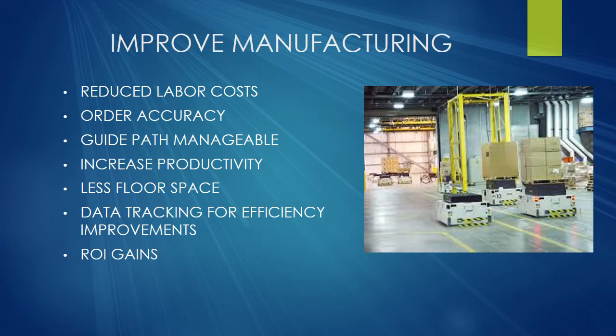How do they improve manufacturing and reduce labor costs? Labor costs go up, especially in union-type environments where it costs a lot to have a forklift driver. The cost of AGVs is actually starting to decrease because there's such a competitive market.